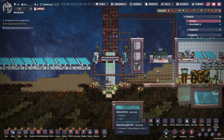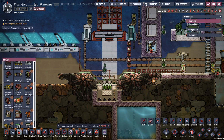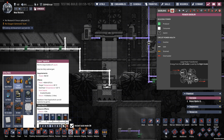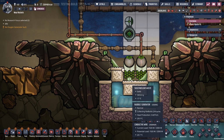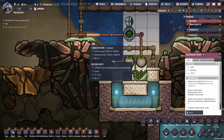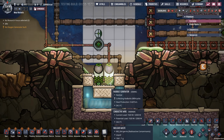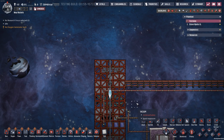Blast. Space is cold. Well, never fear. A new solution is here. When's the last time you used this thing? Oh, yes. Oh, yes. Melt. Melt that nuclear waste. Give me more. Oh, collecting Radbolts. 990 per cycle. Look at that thing.